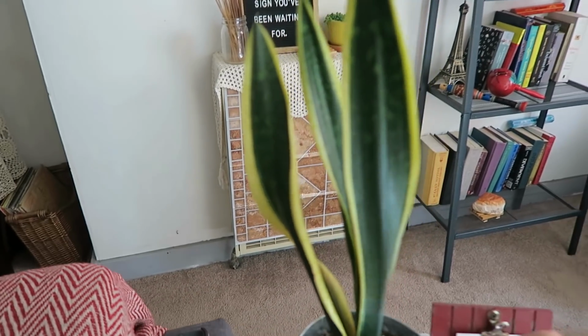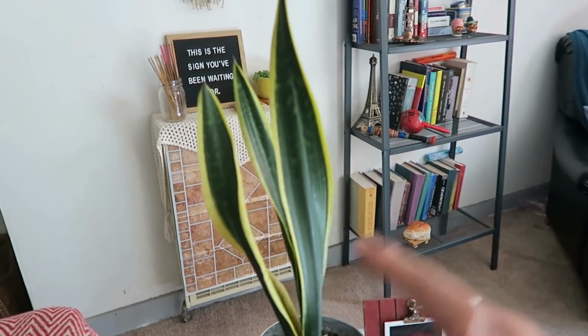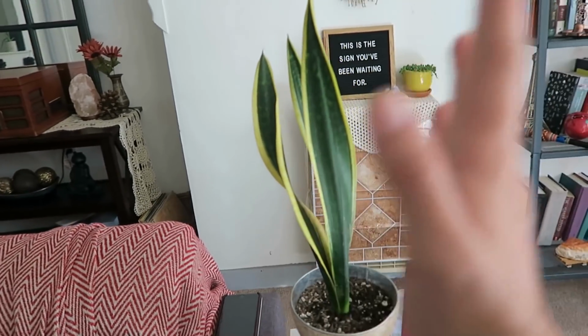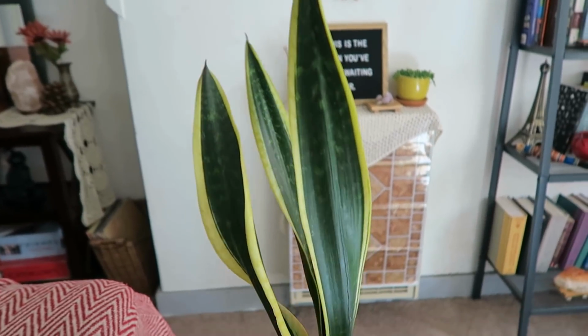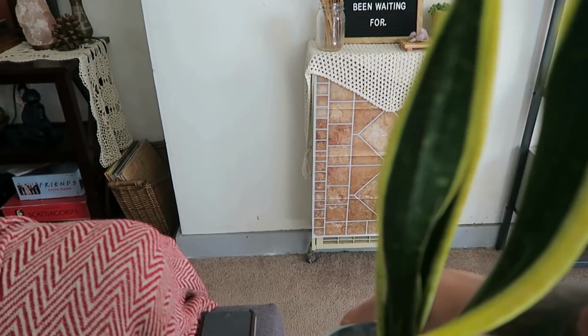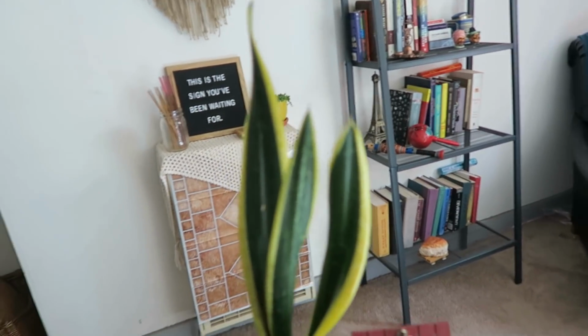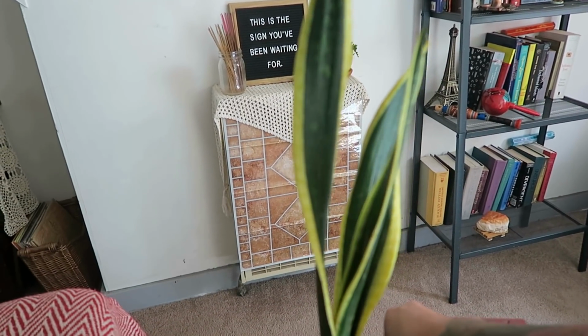I've had to rotate it a little bit because it's growing in the direction of the sun, so it's getting a little bit lopsided, if you can see. So I rotated it so it could start growing more this way. But this is one of the other plants that I've had for such a long time. It's just absolutely beautiful. I love the variegation with the yellow and the green. I think it just is so beautiful.